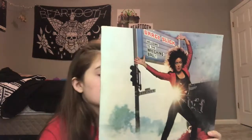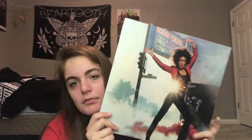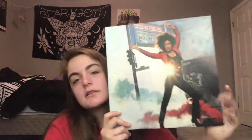from the flea market is this one, Grace Slick, and it says Welcome to the Wrecking Ball. It's actually pretty cool. She kind of sounds cool. It's kind of, you know, pre-Miley Cyrus, because she's up there on a wrecking ball. She's not naked, but, you know. It is rock music, and it's pretty cool. I mean, I don't know.